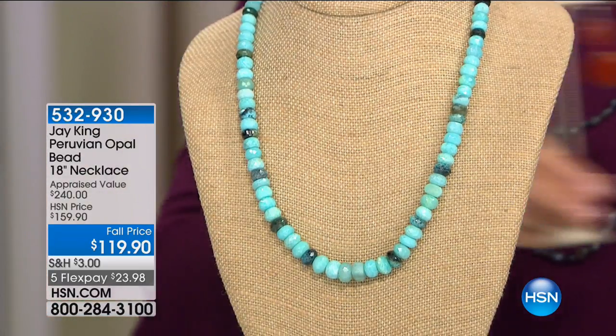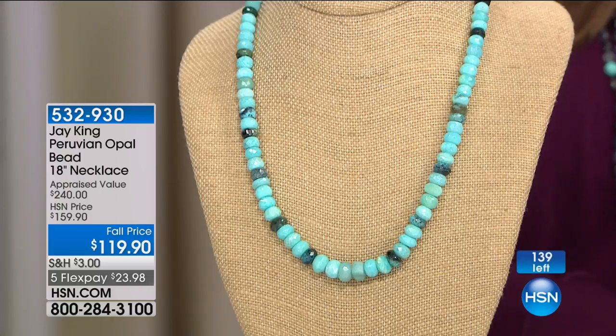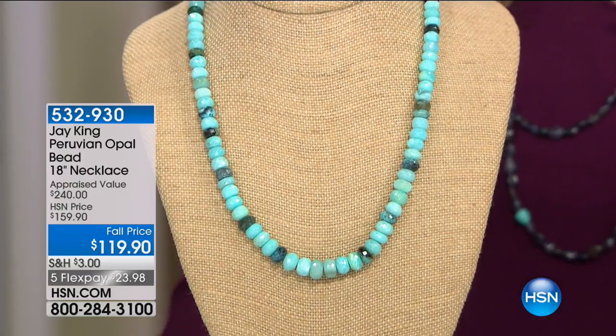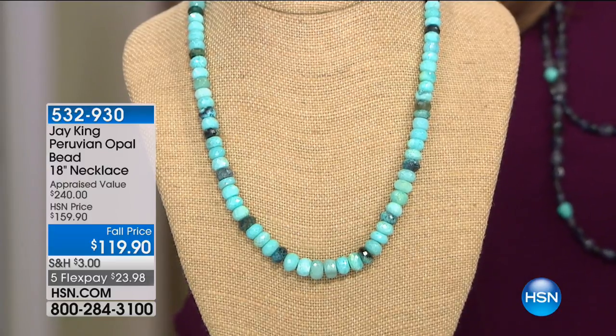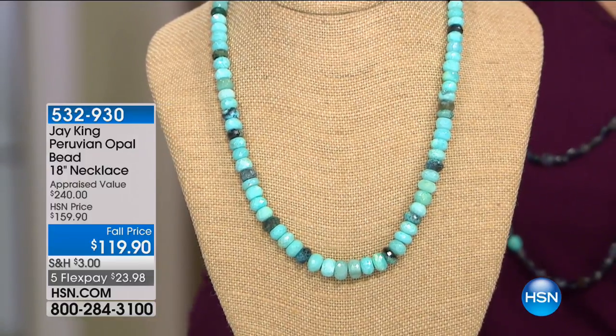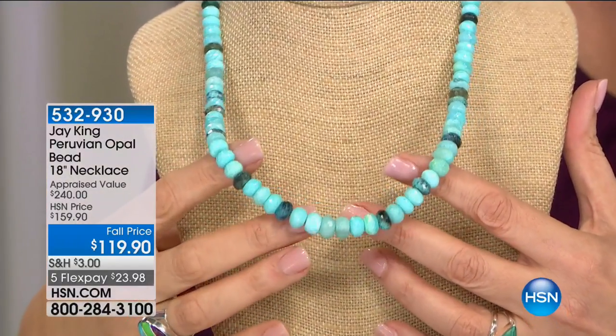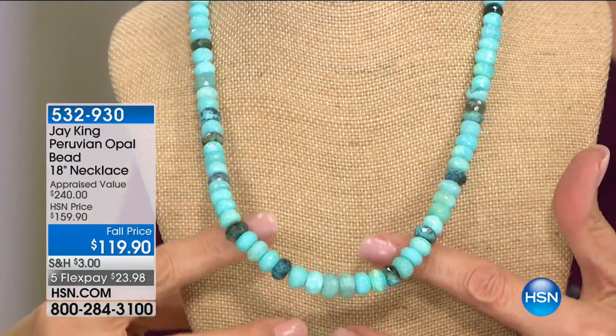Okay, we have to talk about this opal. I have seen a lot of gemstones in my day. I've never seen this before. There are 139 available. Jay, what in the world? Okay, blue opal. All right, now, here's the thing. They had this back. We weren't going to air it. I said you have to. Now, this is 139 necklaces in the world. That's it. There's 139 available of these in the world.